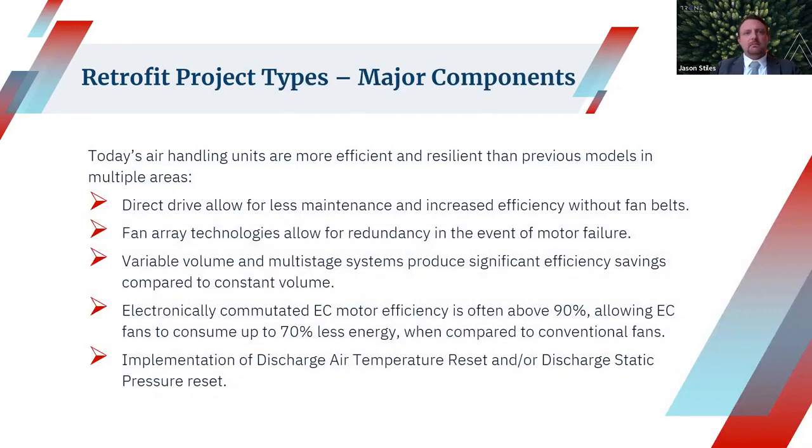So moving on to the next slide, there are several different types of air moving equipment now, and the technologies with that have just improved greatly. So we're seeing a lot of people stepping away from belt-driven motors, right, or belt-driven fans. The ECM motors are usually above 90% on the efficiency scale versus the older belt-driven fans and things of that nature. So variable volume systems, multi-stage units based off of airflow, and maybe even implementing some discharge air temperature resets, duct static resets, like I mentioned earlier. These are all components in an air moving system that can be added just to give you a flat rate savings with newer technology.